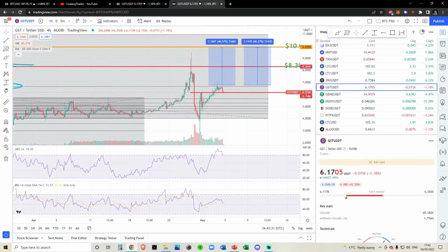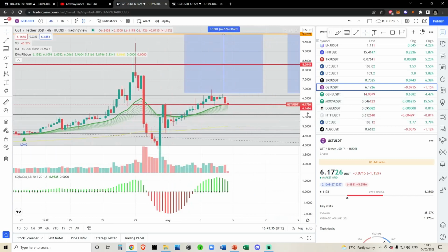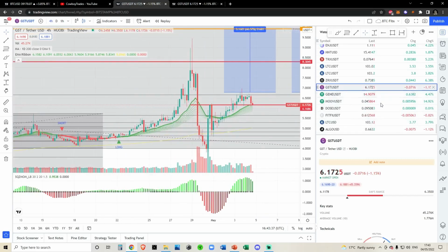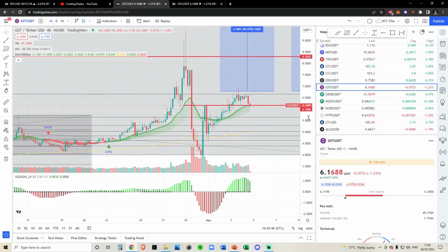Alright, checking out Green Satoshi token. We've just been through and checked out all the other move to earns I do cover on this channel. They're all having pretty decent rallies today on average. I mean, the move to earns are doing very, very bullish over the past week. And it's the exact same with GST.